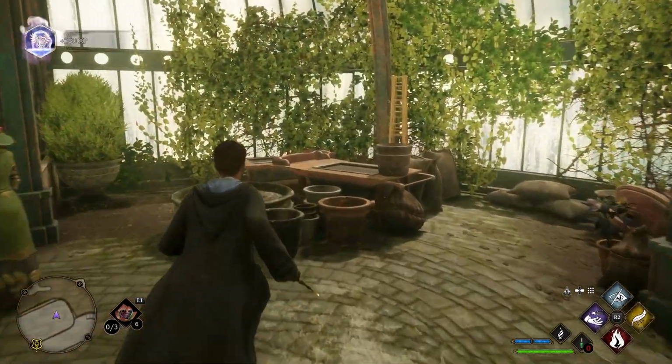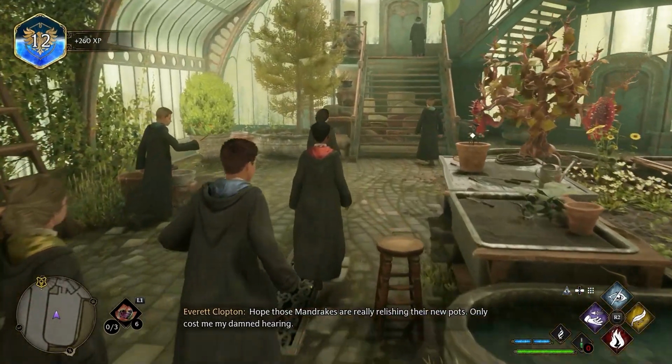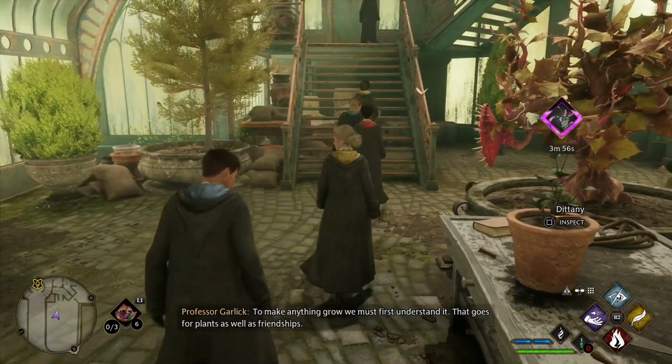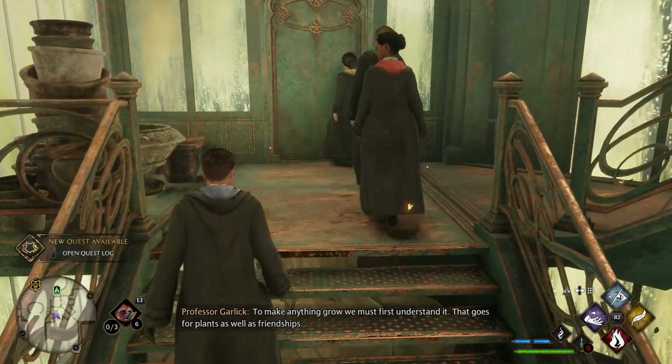Okay, so those mandrakes are really relishing their new pot. Only cost me my damned hearing. Should I wait 3 minutes? Like anything, Crow, we must first understand it. That goes for plants as well as friendships. New quest available. Let me check it, guys.